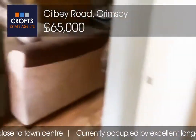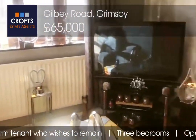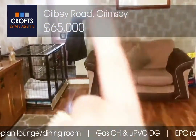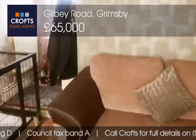you come straight onto a through lounge area. So you've got your front area with a lovely sized bay at the front and a back area. And in the corner there, we'll come to the stairs, which we're going to go up and then come back to this area. So I'm going to video from the other side of the property.